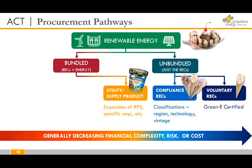In this case, in ice cream terms, you can think of being part of multiple buyers who are all buying your ice cream through some utility or some supplier who's gone out and contracted with multiple different ice cream suppliers on your behalf. And in that way, there's a lot of nuance and a lot of difference between different utility or supply products. You'll read about green tariffs or green supply products, and they can't all be considered exactly the same. Each one comes with its own blend of ice cream suppliers, its own blend of quality, and understanding those nuances is key in understanding whether or not that particular product is going to align with your organization's goals.